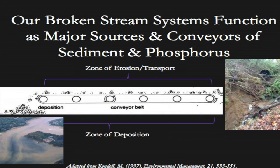And this is some work that Matt Condolf and others, where they've really looked at how our streams work. We all think about streams in terms of fish and bugs and perhaps wetlands and bird habitat, but in reality, many of our urban streams aren't working that way. Our urban streams are enlarging because of our changed hydrology and shedding that material and changing the whole nutrient dynamic, the whole habitat dynamic.